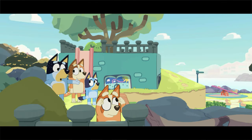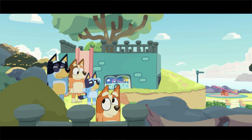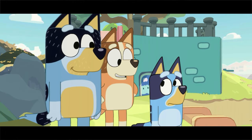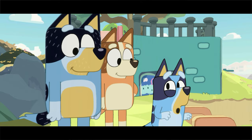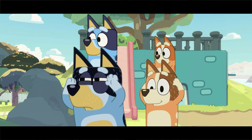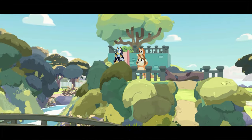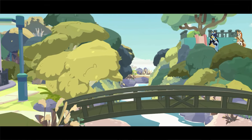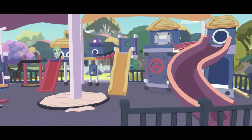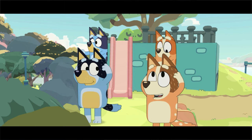Whoa, what a view! Keep your eyes peeled for the castle fort. I can't see it. Me neither. There's too many trees in the way. What if we give you a piggyback? You can see even further from higher up. Ooh, okay. Come on, Bingo. Scanning, scanning, scanning. Look over there! We found them. Wackadoo! Lead the way, girls.